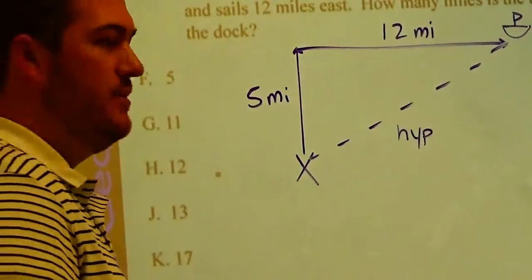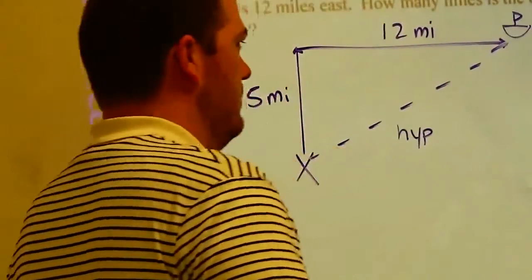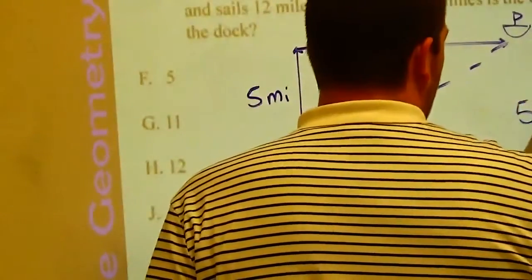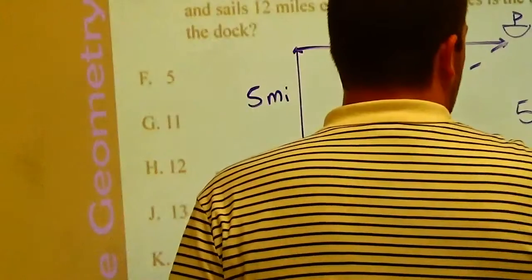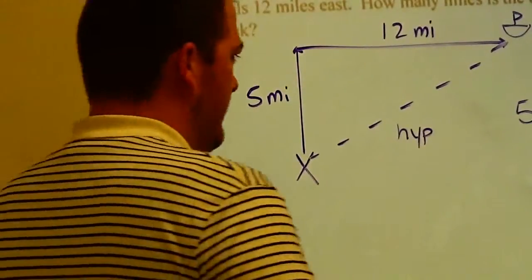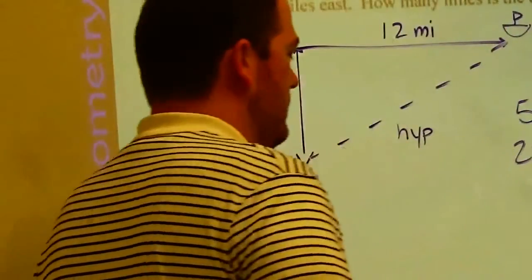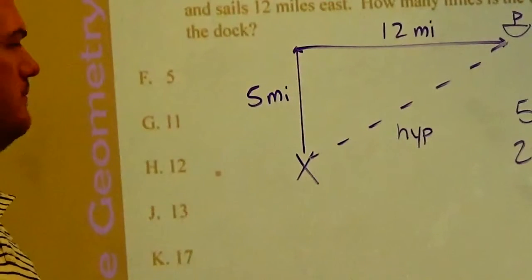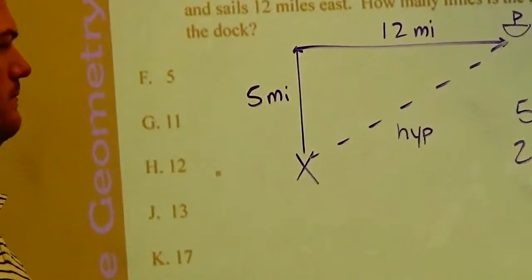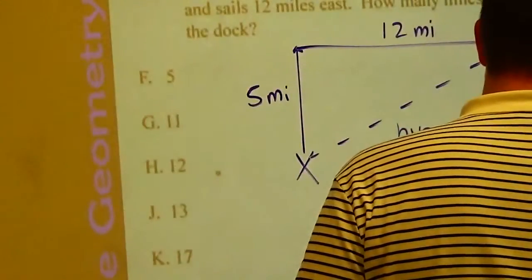Yes, the Pythagorean theorem. So we'll have a squared plus b squared equals c squared. A and b are these sides, and the hypotenuse is always c. So I'm going to have 5 squared plus 12 squared, and that'll equal c squared. That's what I'm looking for. What's 5 squared? 25. What's 12 squared? So that equals c squared. What's 25 plus 144? 169. So we get 169 equals c squared.